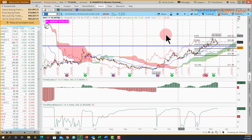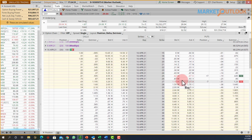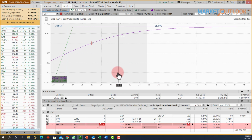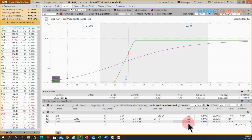But again, if I do a bull put spread on this, I don't have to have it go up too much. I can just sell here at the 27 delta, buy the 25 delta. Or sell the 27 strike, buy the 25. That sets me up for a bull put spread for April expiration. We can get rid of this one now. It looks like we got about 60 cents out of that.